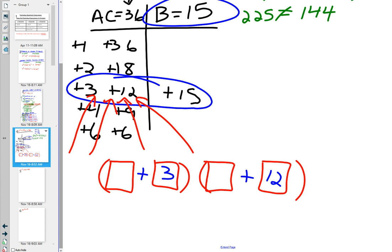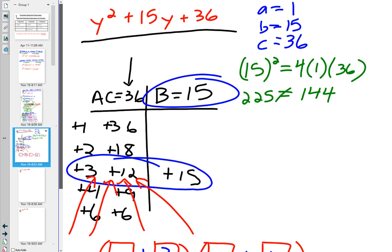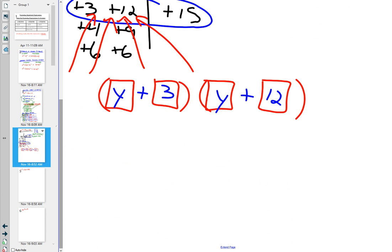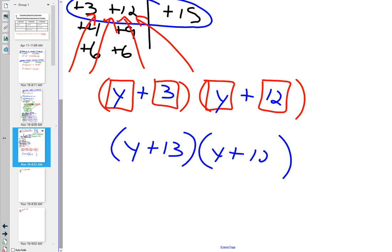What goes in the first box? The variable and A, unless A was 1. In this case A was 1, the variable was Y. What's 1 times Y? Y. Just Y, so just put Y. So now that we write it without all these visual aids, what is this polynomial in factored form? Y plus 3, Y plus 12. I said 3 though, right? Yeah. Sorry, Y plus 3.